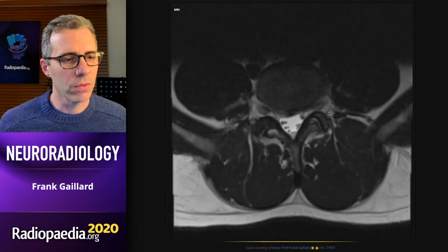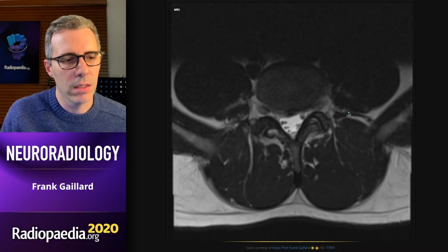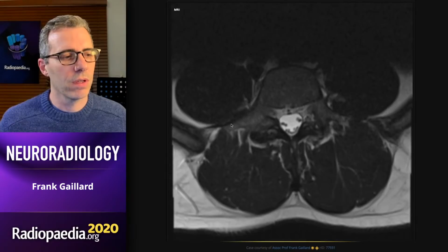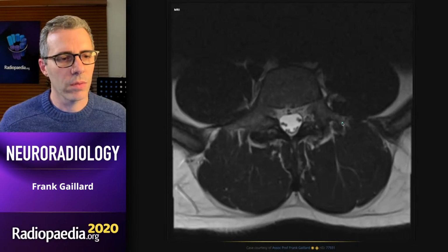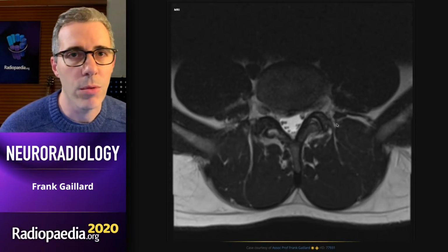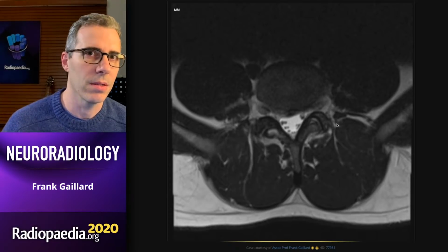What is very useful is the iliolumbar ligaments, and here you can see them on either side, extending from the ilium to the transverse processes of L5. There it is there. Nice black band heading across, and we can see it on the other side also beautifully. These are meant to be extremely reliable. The paper that springs to mind quoted 98% reliability.